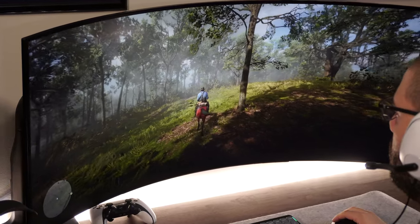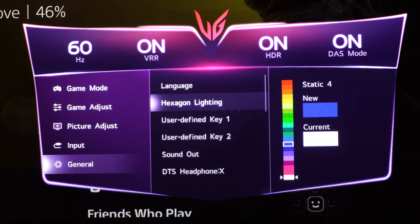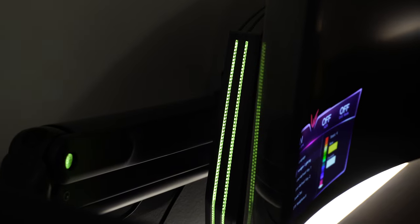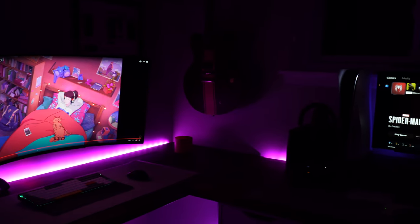And overall, while I'm not a huge fan of RGB, these monitors do both have RGB hex lighting on the back end, which is still a nice touch. I personally just set these to a crispy teal or white, but if you ever want to go all out on the RGB, you absolutely can. And from the OLED to the HDR to the gamer-specific menus, LG's done a really good job with these monitors, which is why they're in my setup.